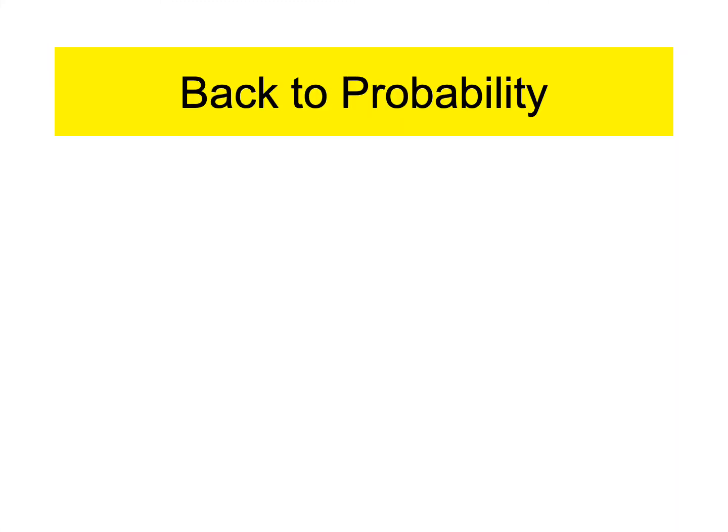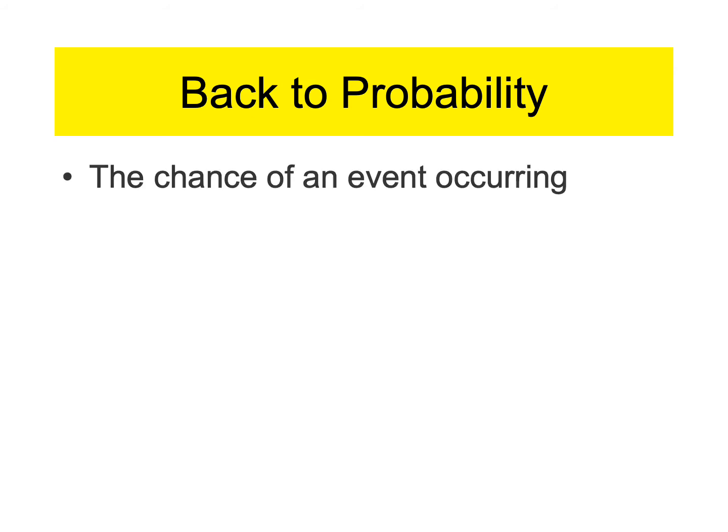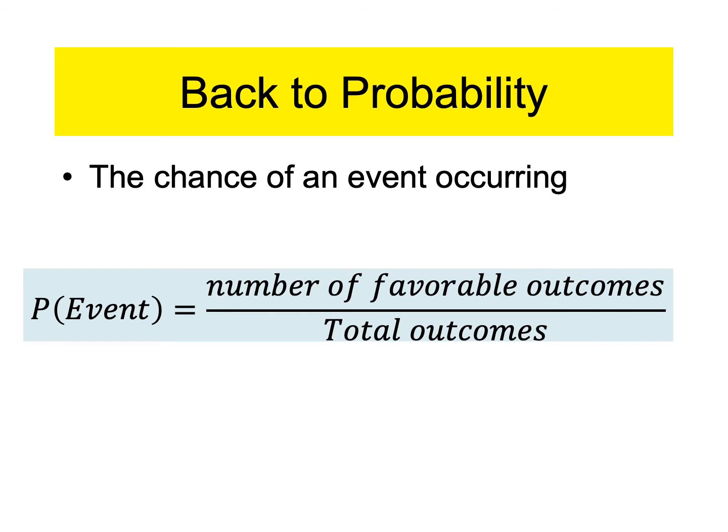All right, so we're going to go back to probabilities. Not that we're going to completely blow off odds, right? It will be on the semester final, but everything for today and for Friday will be dealing with this concept of probability again. And remember, probability is the chance of an event occurring. Remember, outcome is all the possible things that can happen when you play the game. Events are one or more of those outcomes, and the probability of an event we define as the fraction or the ratio, the number of favorable outcomes over total outcomes.